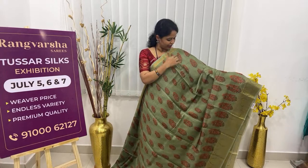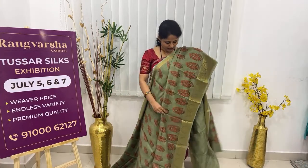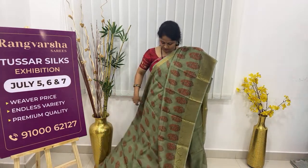This is how the saree looks, and the print, the size is increasing towards the end. So in the beginning you have this style of print which is around 8 inches, and when we come to the other side of the saree, this is around 10 inches width. This is how the saree looks.